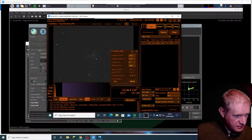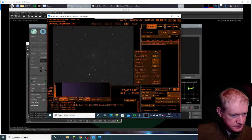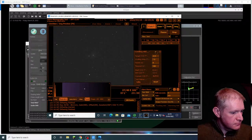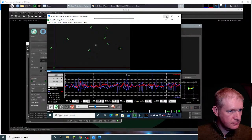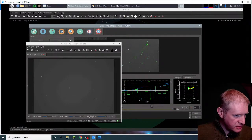Oh, that's interesting. Can you see, if you look at this exposure, there's a line going across the screen there. If I move the cursor, you can just see a satellite has passed over on that exposure. Okay, that's the next exposure.